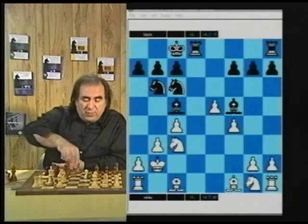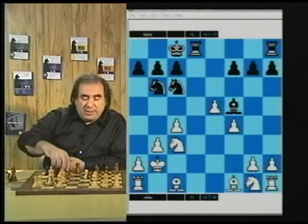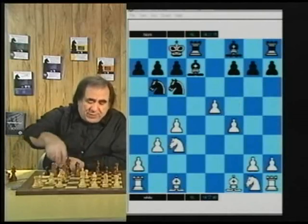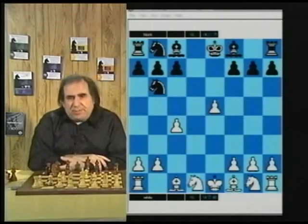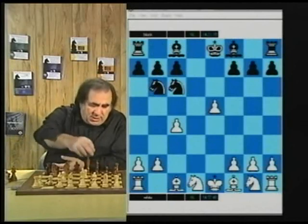Probably bishop c5 move, trying to go bishop d4 or knight d4. Black has very strong position. Actually, not much different if white recaptures back with a knight. We go knight c6, same thing. We're attacking the e pawn.